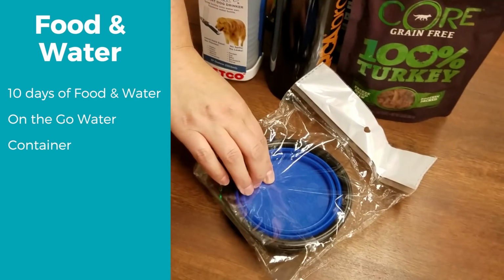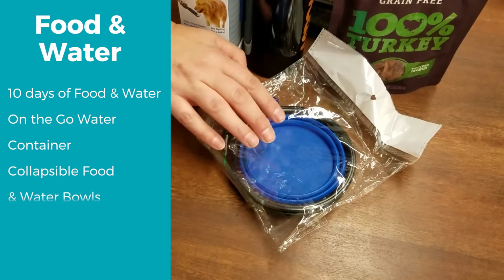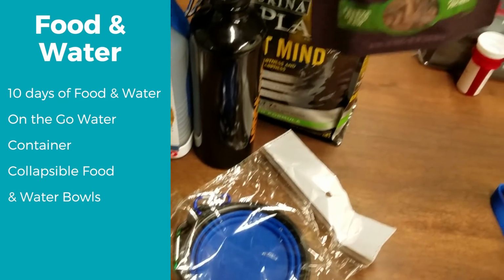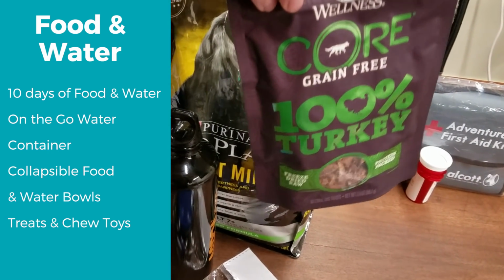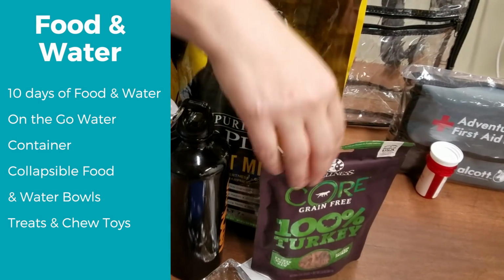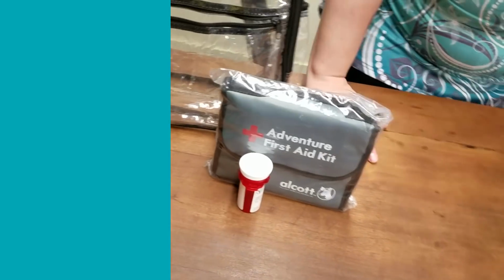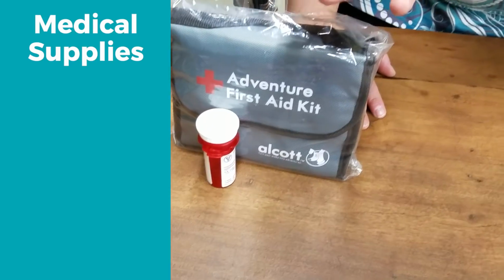You also need to have some quick collapsible travel pet food and water bowls. We recommend these guys because they do collapse down as small as possible. And bring some treats, because you never know when you're going to have to calm your pet down, get them to sit and stay, wait with you, that kind of thing. And the more treats you have, the better. You can also bring chew toys and things like that. We're not going to pack those today, but those are another thing that are great for calming a dog down and getting their attention.